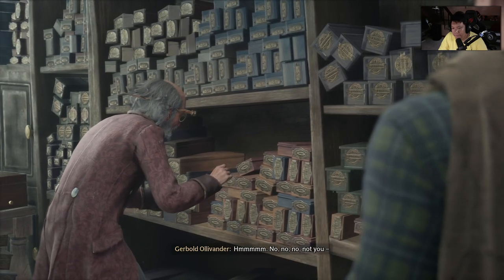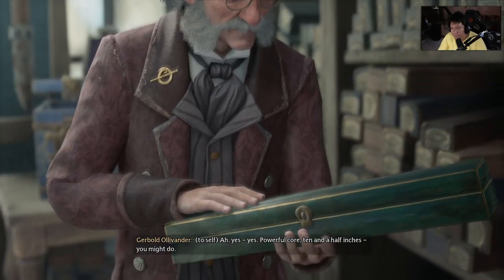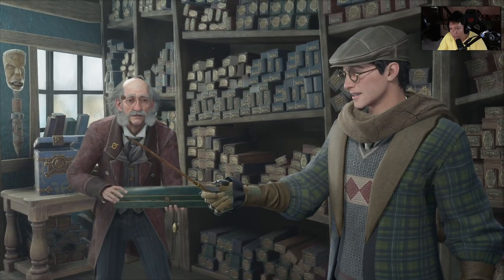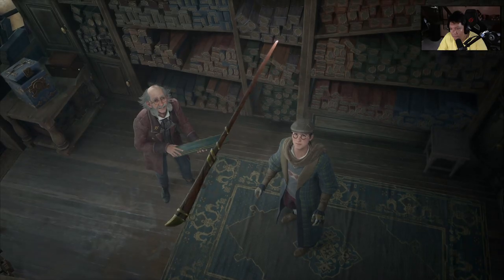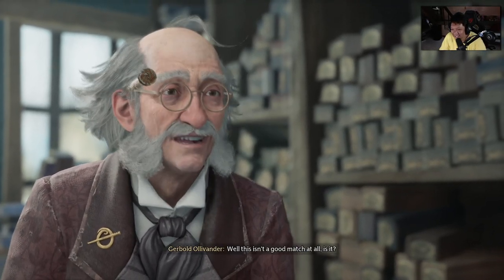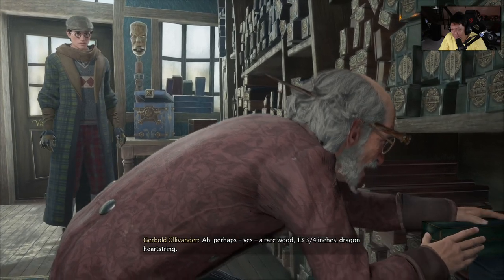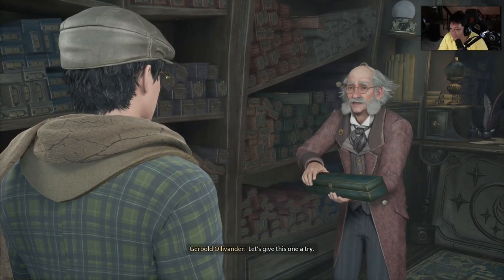No, not you. Yes. Powerful core. 10.5 inches. You might do. Here, give this one a try. Well, go ahead, swish. How odd. Once more, come on, really swish it. Oh dear. Well, this isn't a good match at all, is it? We'll find you something, not to worry. No, not you. Perhaps. Yes. A rare wood, 13¾ inches, dragon heart string. Let's give this one a try.